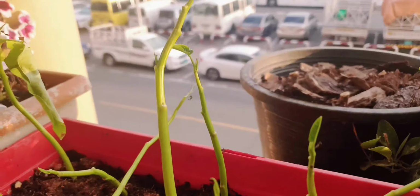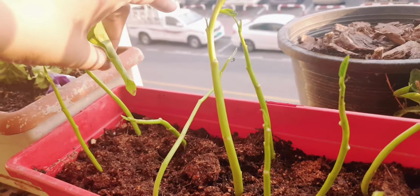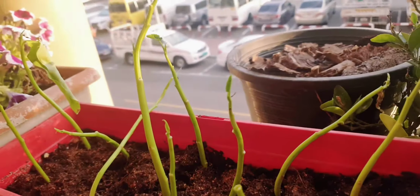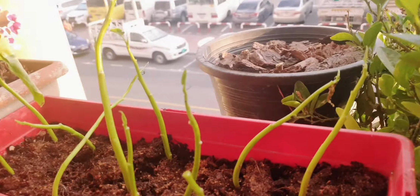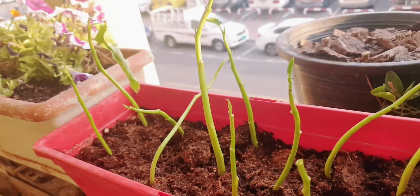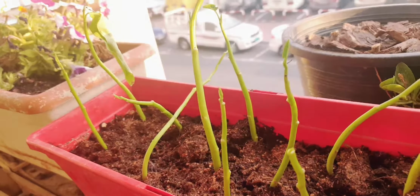So as you can see, pag nagtatanim ng kangkong, you don't actually take off all the leaves, no? So magtira tayo ng konti when we plant the kangkong because parang it helps in the photosynthesis ba yun? It helps in the life of the plants.